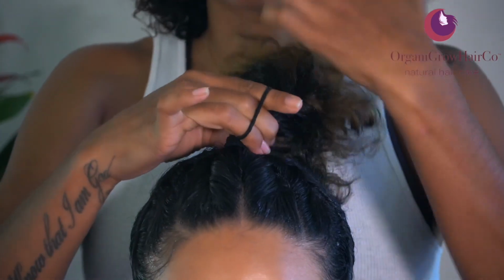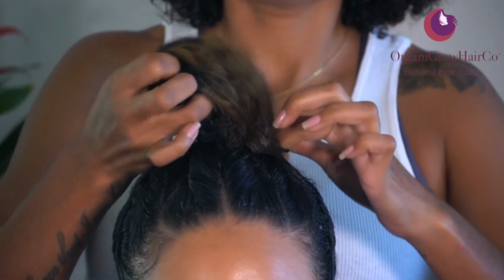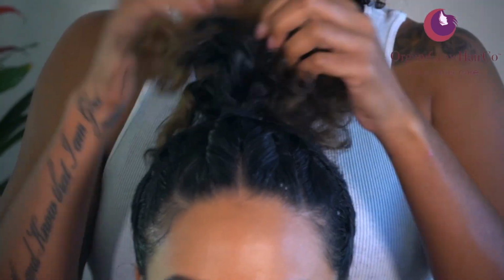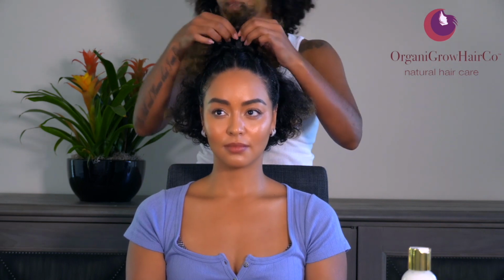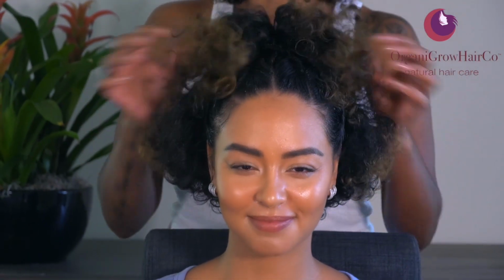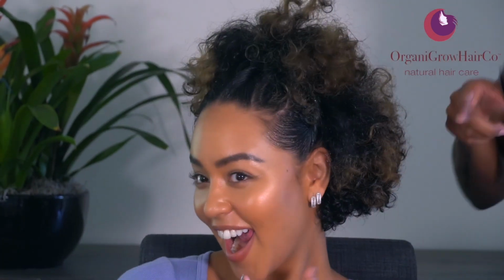This feels great too. She didn't do them too tight. It's tight enough that it feels like it's gonna stay, but loose enough that I'm not gonna have a headache later on. Right. Never give yourself a headache. And don't sleep in your rubber bands either, because it's just not good for your hair as you're tossing and turning. If you can do a loose bun or something like that, do that. If not, do a bun. And now we have a whole vibe.